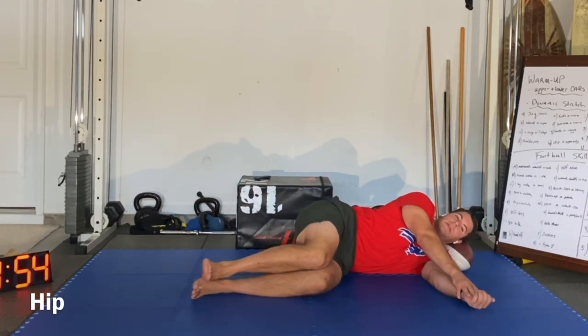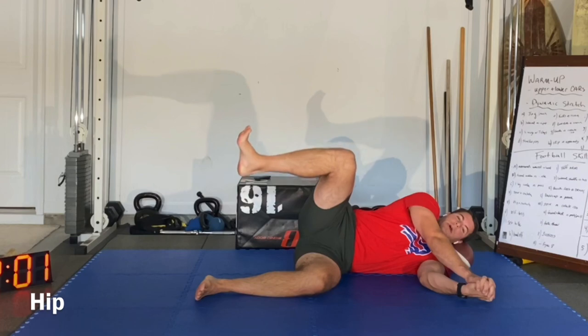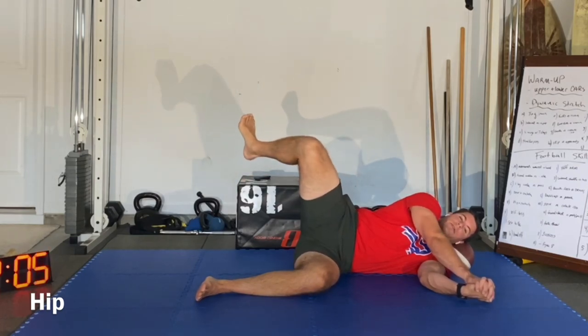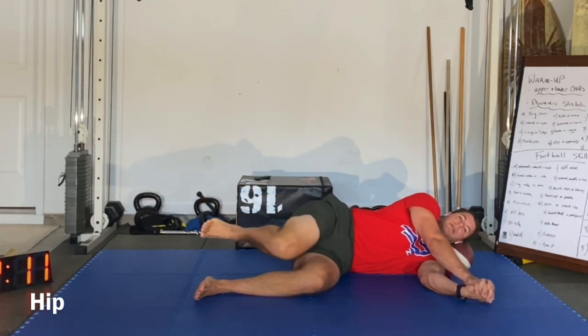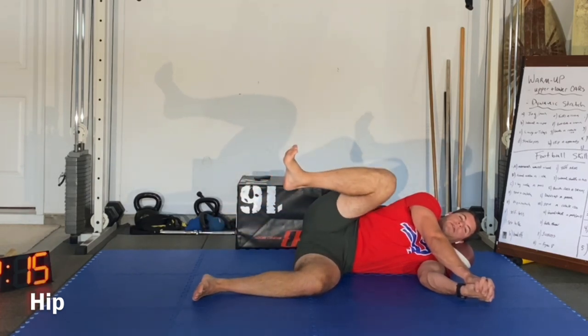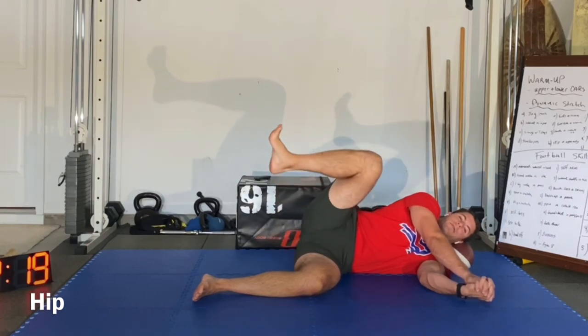What you can do is get in a fetal position, bring your hands together, and then we're going to open up, and then we're going to control and create a big circle with that knee all the way around, and knee will touch the knee, and then all the way back, all the way up, all the way around, and forward.